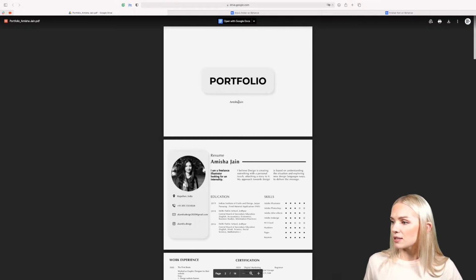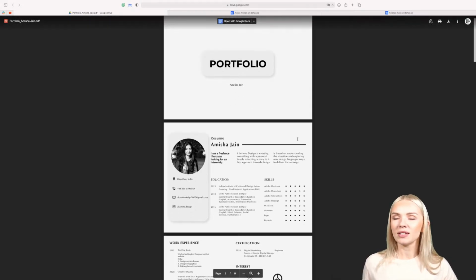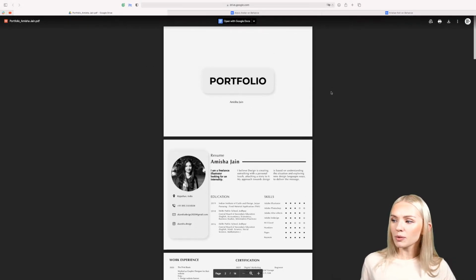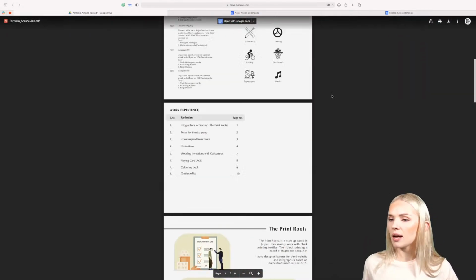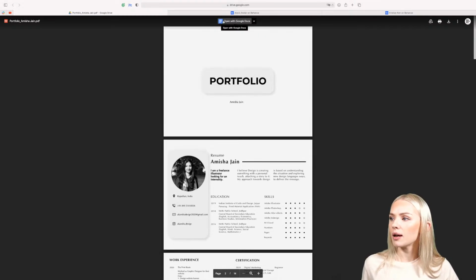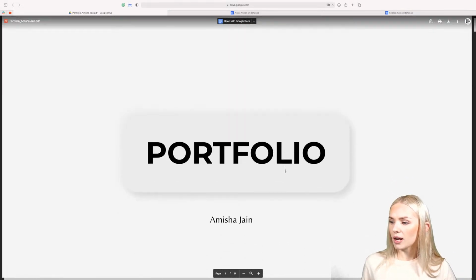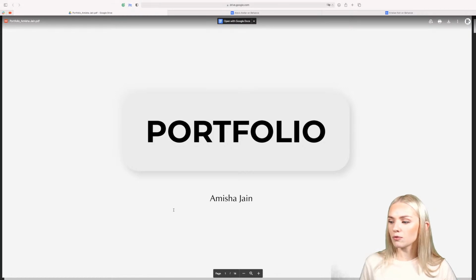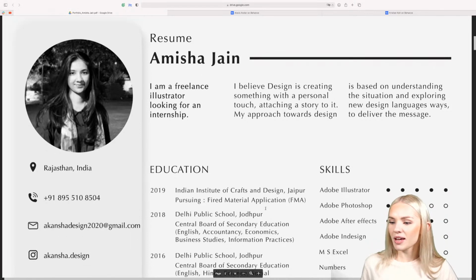All right, my friends, so next one up we have Amisha Jain. Amisha has sent me a Google Docs portfolio that she has created. So it's a PDF that she has sent me. It's not a Google Docs, but I'm just getting this info here because it got opened with Google Drive automatically. Anyways, so let's take a closer look at Amisha's portfolio. So we have the little cover page that says portfolio. We have your full name. This is already great.